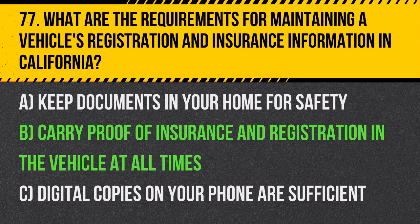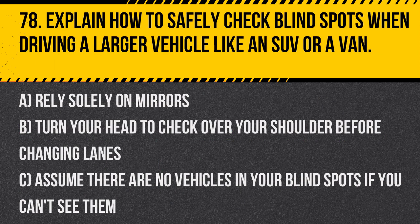Answer: B. Carry proof of insurance and registration in the vehicle at all times. This ensures that you can provide these documents if stopped by law enforcement. Question 78. Explain how to safely check blind spots when driving a larger vehicle like an SUV or a van.